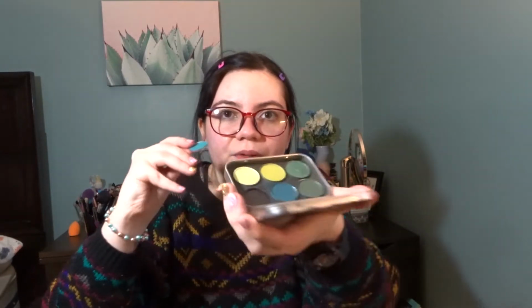So I'm just gonna pop this baby out. I love the way she sets up these magnetic palettes. They look like Altoid tins that were repurposed, and she put some magnets in there, so these are great. I'm definitely gonna order some more from her when I'm not broke.